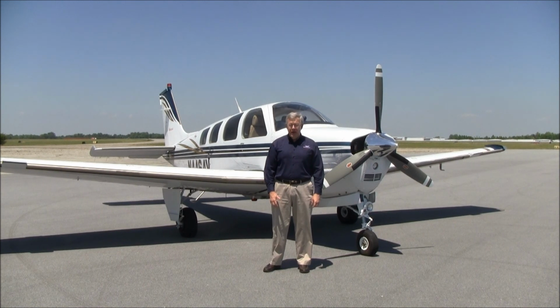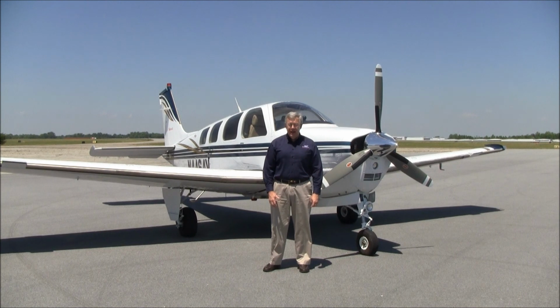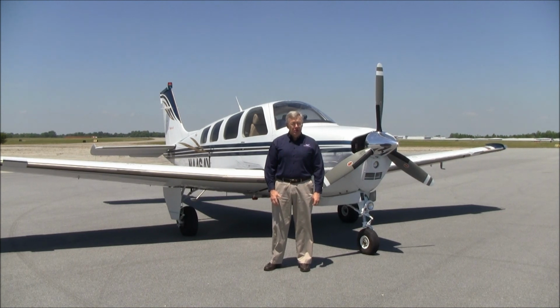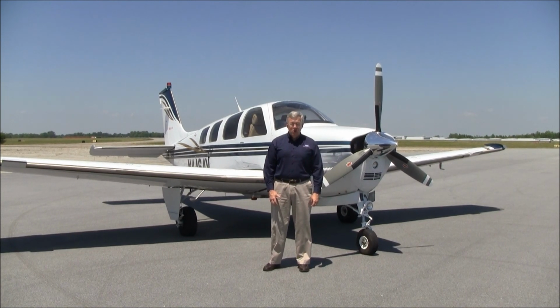It has the Garmin 500 storm scope, it has the GDL69A XM satellite weather and music. It also has the reef engine heater. It has a special edition engine. It has a BNC standby alternator system, Rosen sun visors, traffic, Garmin traffic, and a lot of other outstanding equipment.